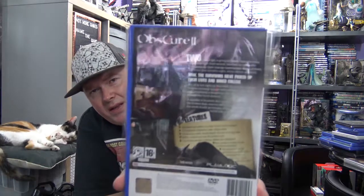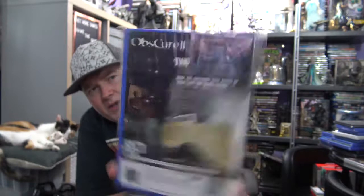Right, this game I got for, I think it's about £14. It can easily go for almost double that. The first game is rare enough, but this game, the sequel, is even rarer, and it is Obscure 2. So it's like one of those Japanese inspired spooky ghost games on the PS2, but this is definitely one that keeps its money. I do also have this on the Wii, and that's a lot cheaper, but the PS2 one's the one to own if possible.